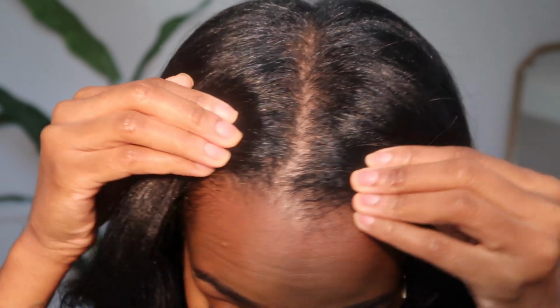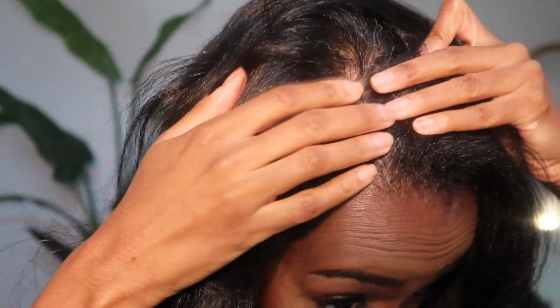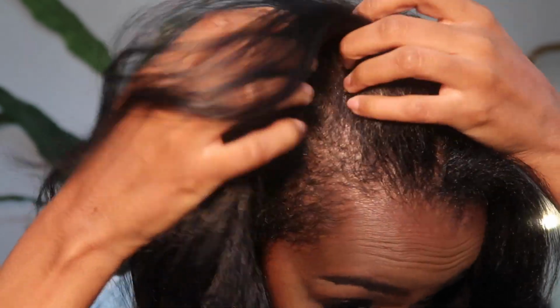Another thing that I want to mention about this is usually after I wash my hair, if I don't exfoliate my scalp, every single time I wash my hair, I'll get some flakiness in the front. Let me show y'all my scalp. Y'all, there are no flakes. Like, there are no flakes to be found in my scalp. Scalp is clean and moisturized.